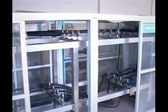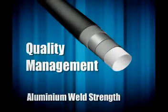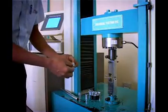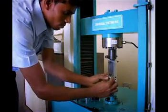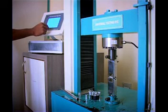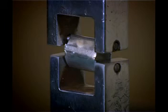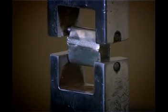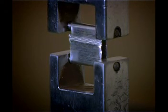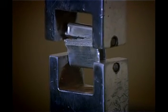Some of the regular tests for product to pass the manufacturing process are as under: aluminum weld strength. Aluminum ring after welding and before starting the PE, as well as adhesive extruders, is tested for weld strength at predetermined values as per required standards. 25 mm long sample is tested on tensile tester. Opening of the weld is not permitted, even if the value obtained is higher.